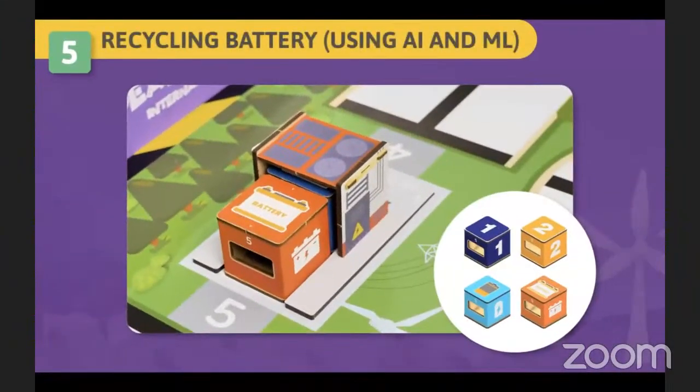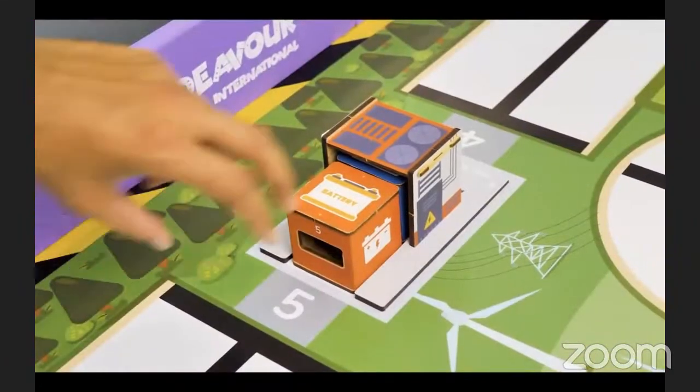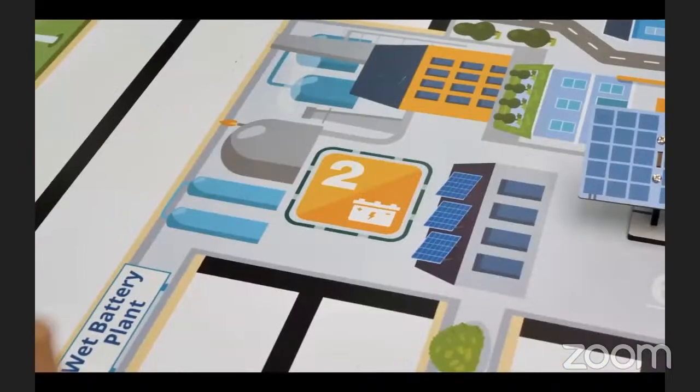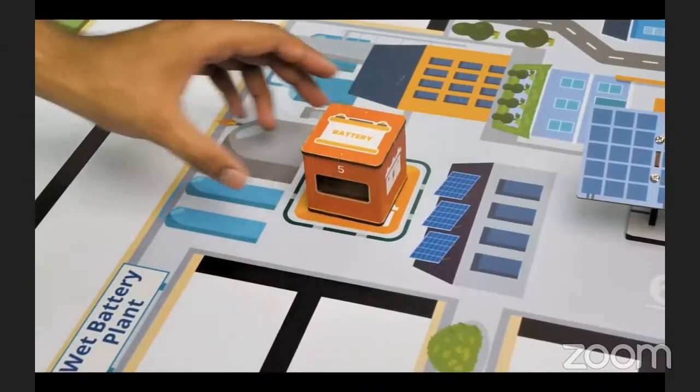Challenge 5. Recycling battery using AI and ML. The increasing number of electronic devices has led to a surge in battery waste. To address this in Harborton, your robot has to collect, sort, and deliver the used batteries to their respective recycling plant.